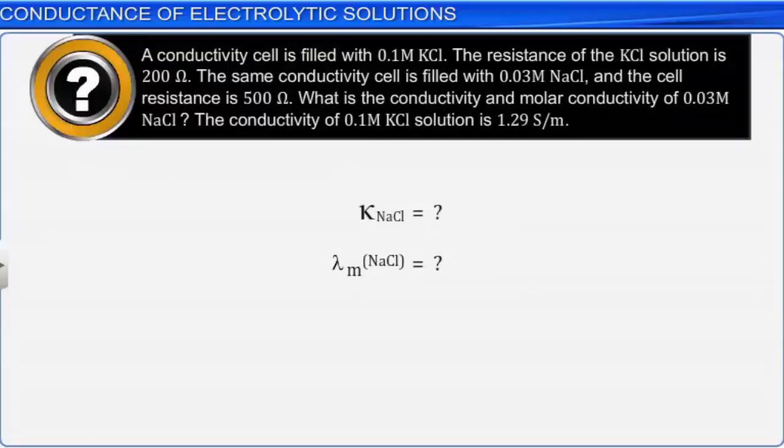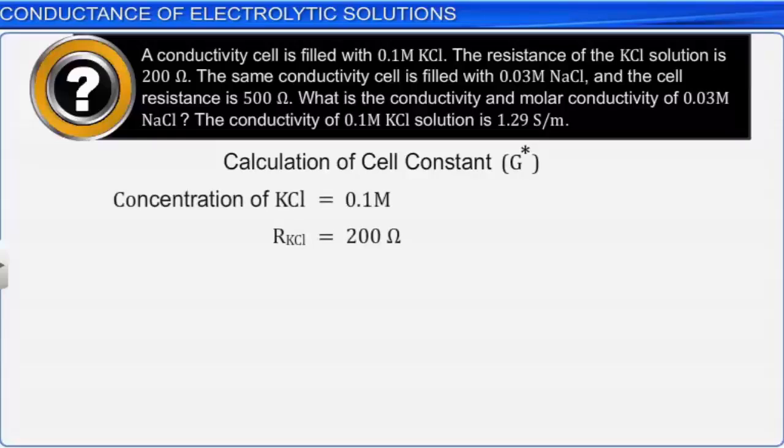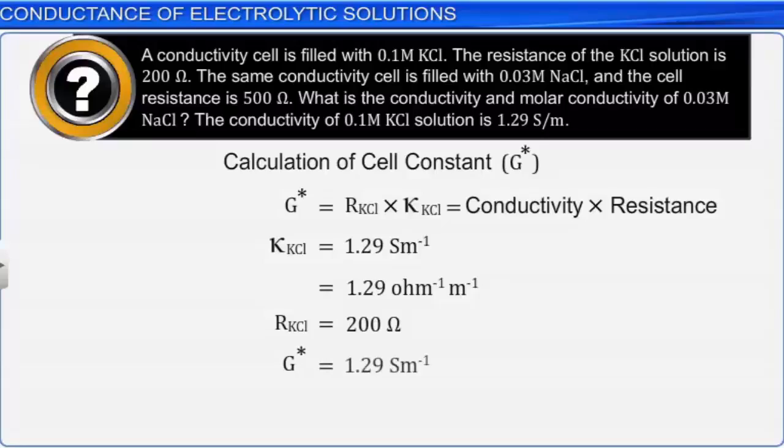Here's our strategy. First, we need to find the cell constant, G star. We can do this by using the information given about the KCl solution. We know that G star is equal to conductivity multiplied by resistance. Given that the conductivity of a 0.1 molar potassium chloride solution is 1.29 Siemens per meter. Remember that Siemens is equal to inverse ohms. The resistance of the solution is measured to be 200 ohms. Therefore, the cell constant is the product of 1.29 times 200. The unit of ohms cancels, giving a cell constant of 258 inverse meters or 2.58 inverse centimeters.